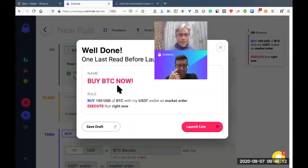Okay, so what I like. Yeah, this is very important. Chances to confirm. Before running all your rules, always double check this summary, because sometimes maybe you typed too quickly, so some setup is not according to what you were actually going to do. So this helps you to double check that everything is okay before entering the market.